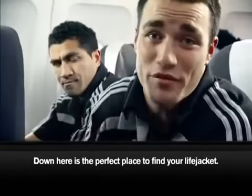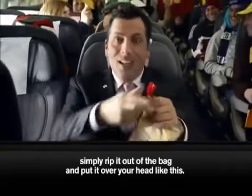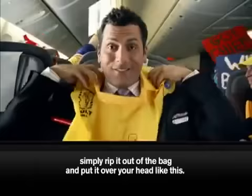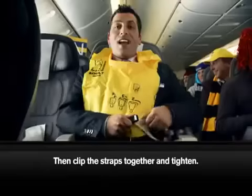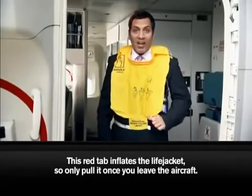And down here is the perfect place to find your life jacket. Life jackets are really easy to use. Simply rip it out of the bag and put it over your head like this. Then clip the straps together and tighten. This red tab inflates the life jacket, so only pull it once you leave the aircraft.